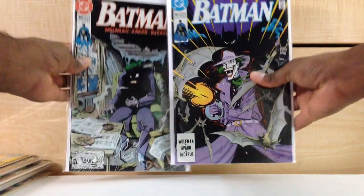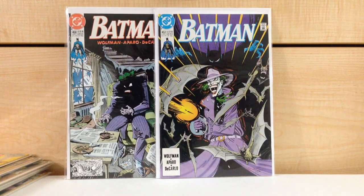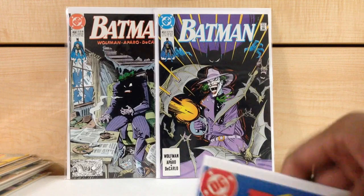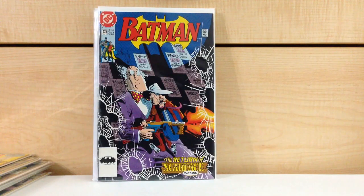Oh boy. So many books. Okay. Batman 450 and 451, Joker covers. Are they relatively tough to find? I don't know. I'm just glad I have it. Okay, Batman 475. What is this? First Renee Montoya.